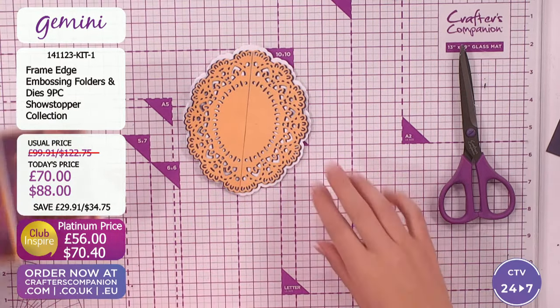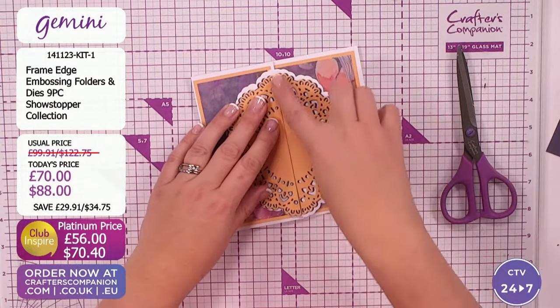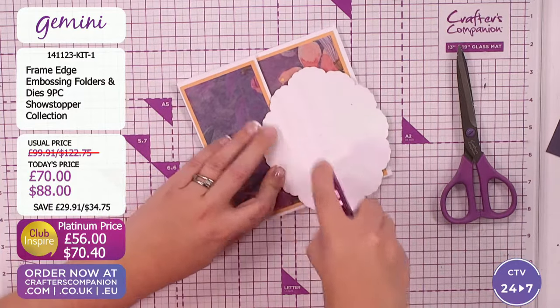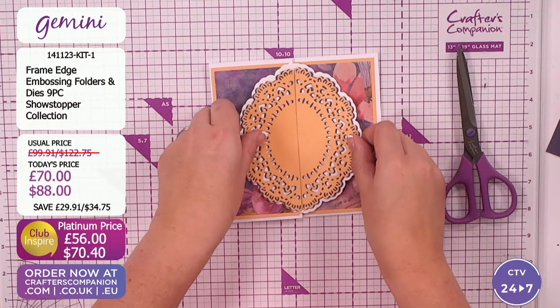And if I bring that card on, I'm just going to go nice and simple. I'm going to marry that down the centre, but only stick it onto half of the card. So, a little bit of tape down there. We'll get that stuck down just on half of the card.